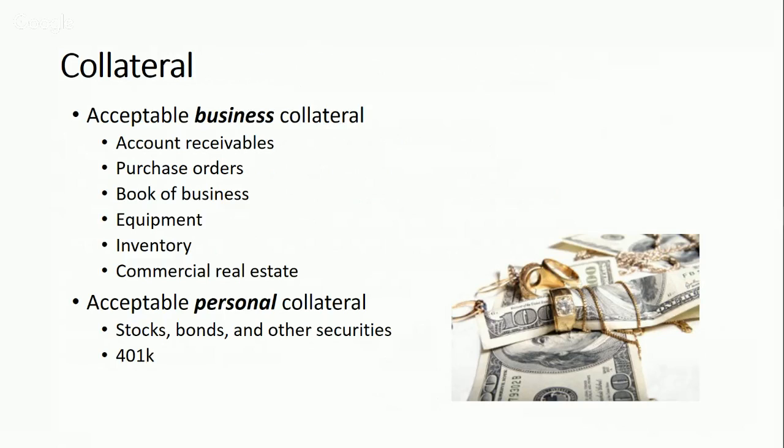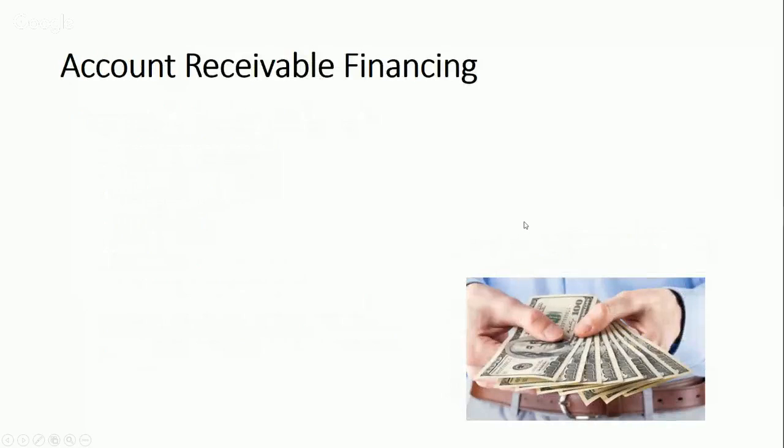Vehicles can't be used as collateral, whether you have a trailer, a tractor trailer, a truck, or a lawnmower. Those types of things are depreciating assets, vehicles are. So that type of stuff won't work as collateral, but stocks, bonds, 401ks on the personal side absolutely can.